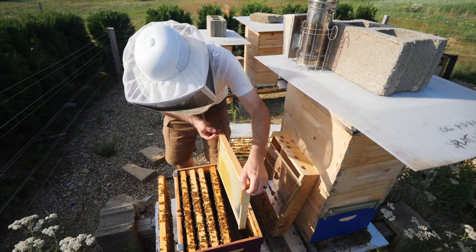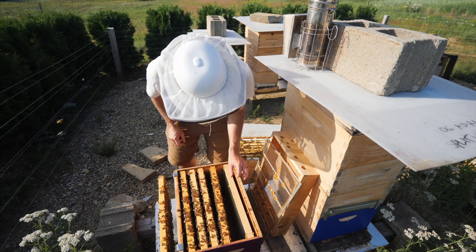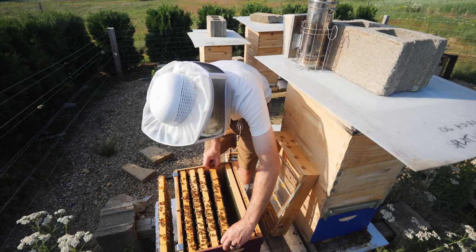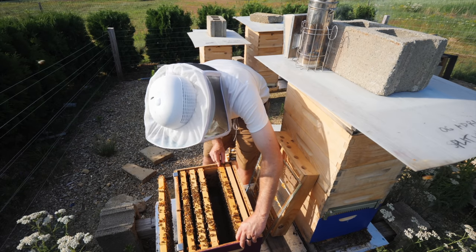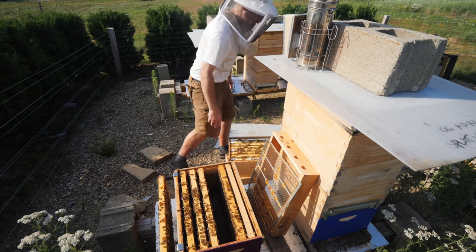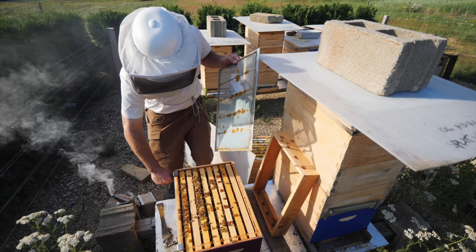All right, putting back in some empty frames. Even though this hive swarmed today, their population is still really, really good in here. I took three frames out of here with at least two queen cells and put them over in the resource hive. So I'm leaving them with three empty frames and three or four queen cells here. Okay, I don't want to mess with this hive again for a few weeks.